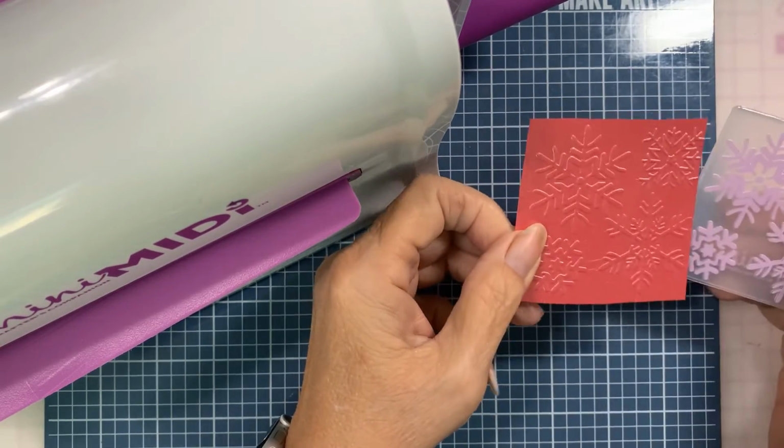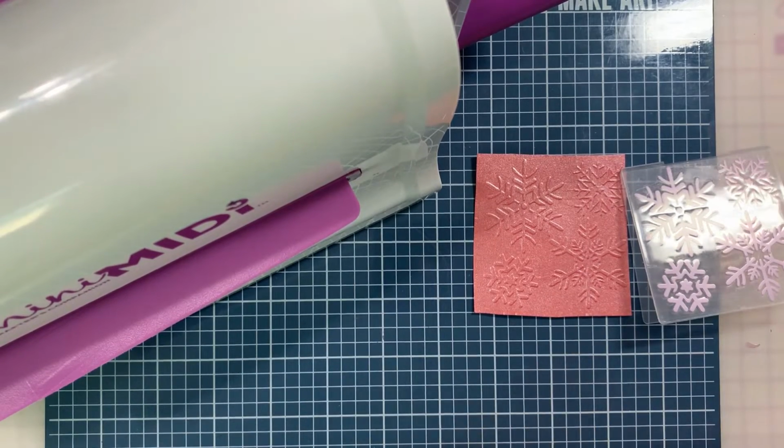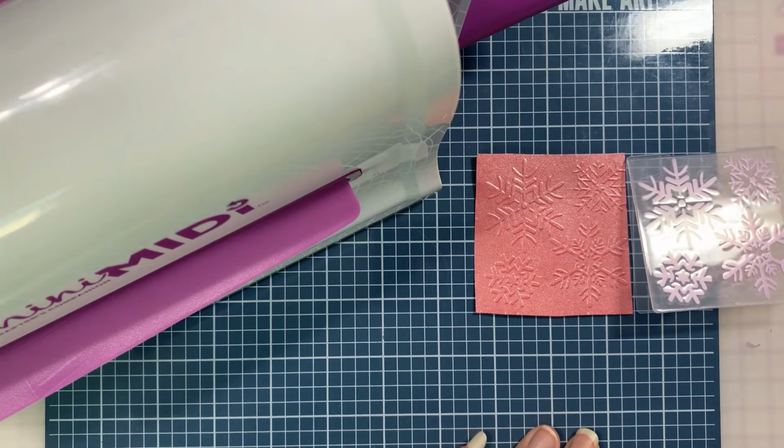All right, so that's it. Day number 10. I like it. Embossing folder. I'm wondering if there'll be more embossing folders. There's a couple of them that look the same size, so that would be fun.